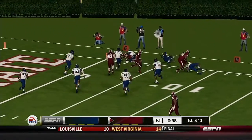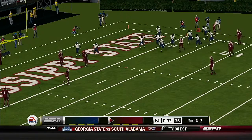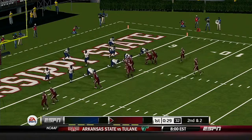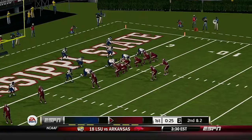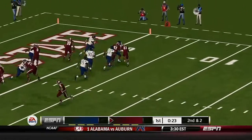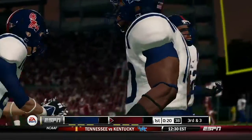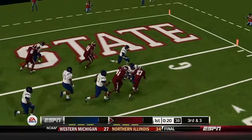Out to the tailback on the screen. He's taken down at the 2-yard line. That's good for a gain of 8 yards. That makes it second and two. Hand off, and he's met immediately. That's a loss of 1 yard on the play. That makes it third and three.